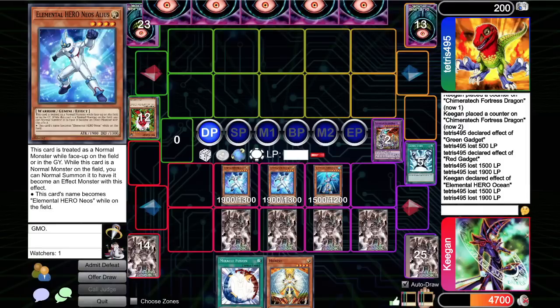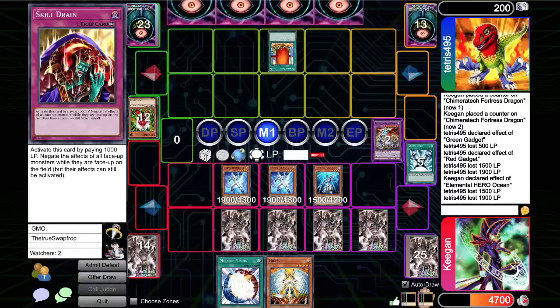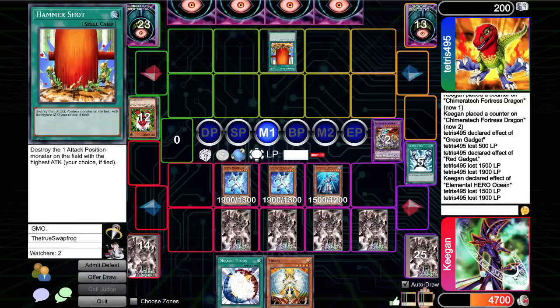You guys in the comments, could 5 legal cards in the format beat this position? Curious. You'd have to have specifically Typhoon and then hit a 25%er on the Starlight Road, or specifically Tornado. You have to have 5 pieces of Exodia. That's what it'd have to be.